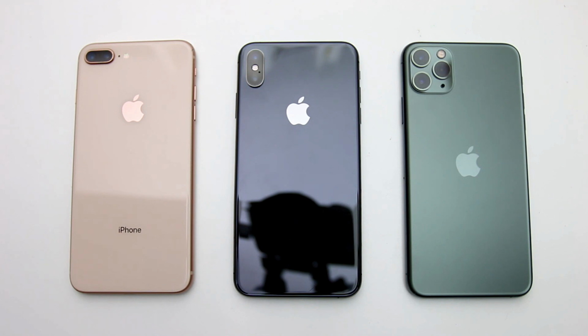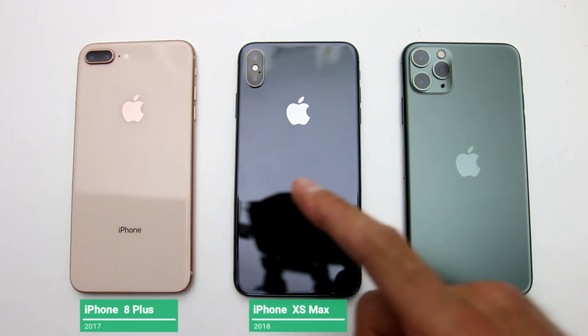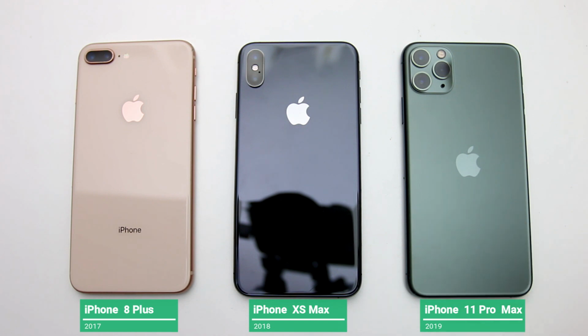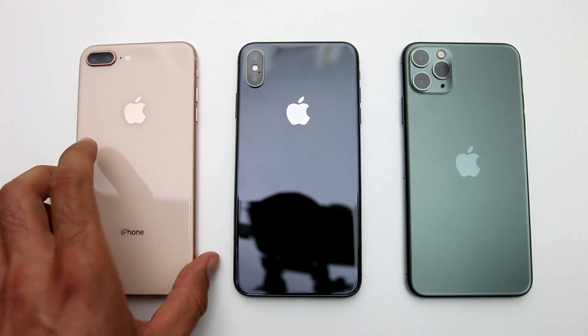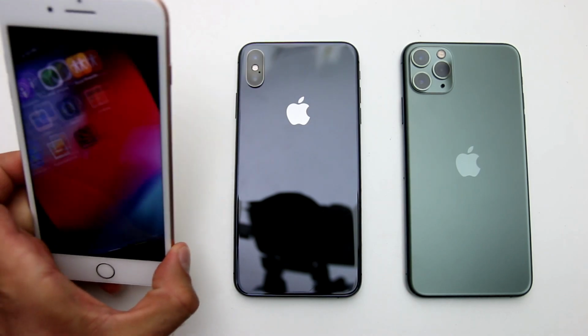These are just too big for me because these are the larger and the largest ever made. Starting on the left, this is the 8 Plus, this is the XS Max, and this is the 11 Pro Max. So they represent three different eras of cell phones in the mobile technology world. I think that these are all great and amazing phones. They will perform amazingly well.